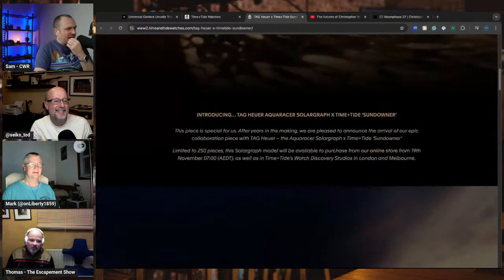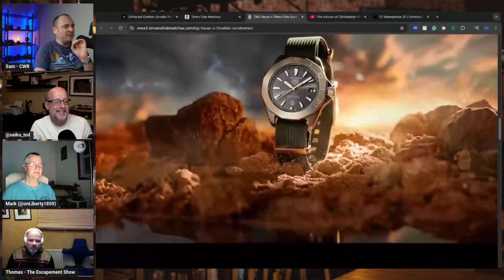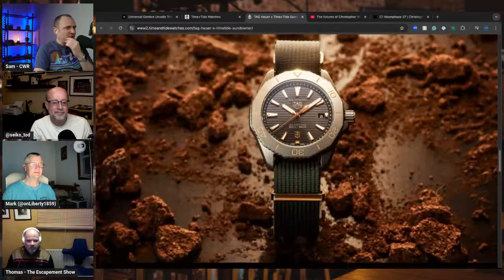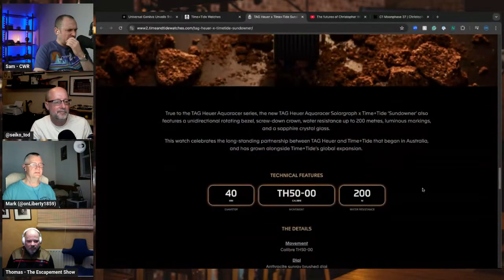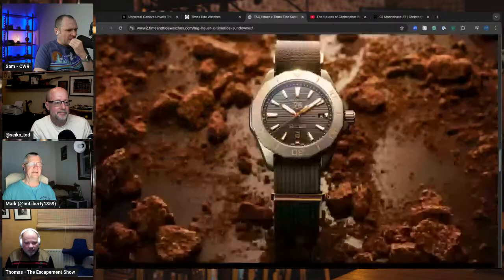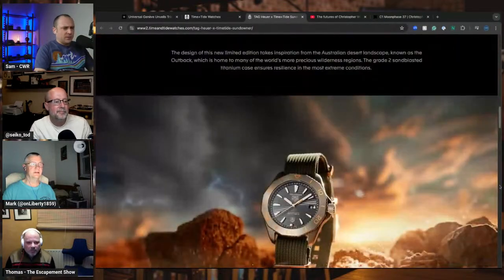So I think it's interesting. I like this Solargraph, although it's just a tad too small. Even though it's 40 millimeters, it wears, for my liking, a little bit small. But I thought it was interesting that they'd taken it and added, I think, rose gold and stuff on the hand as well. Didn't they move the date as well? I thought the date on the Solargraph was at 6. Maybe. Could be wrong. Let's have a look.